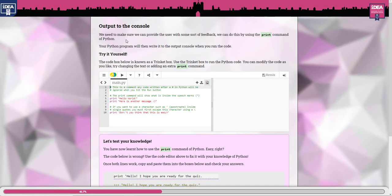Output to the console. We need to make sure that we can provide the user with some sort of feedback. We can do this by using the print command of Python. Your Python program will then write to the output console when you run the code. Try it yourself.